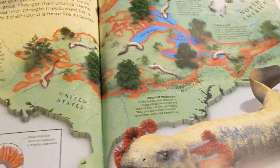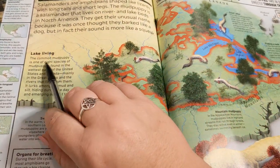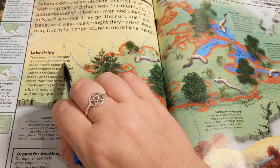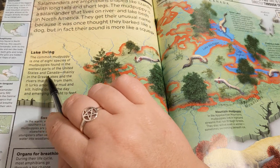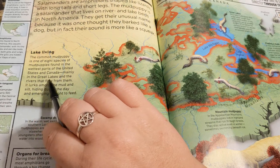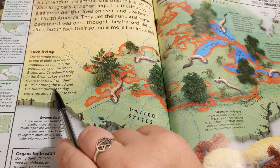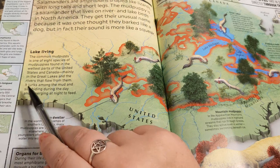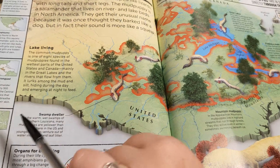Let's check out this mud puppy map. It says Lake Living. The common mud puppy is one of 8 species of mud puppies found in the wettest parts of the United States and Canada, mainly in the Great Lakes and the rivers that flow from them. It lurks around among the mud and silt, hiding during the day and emerging at night to feed.